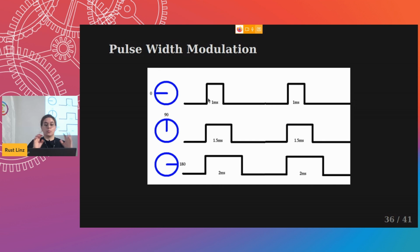pulse width modulation. What we're actually doing is that in certain intervals, which are indicated when we start sending a pulse, we send a signal for a certain length. And based on the length of the signal, the servo then understands which position it should move to. If this is a little abstract, it will hopefully be clearer in a second.